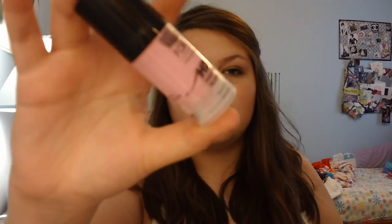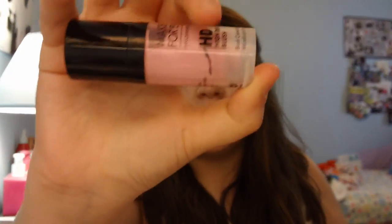And then I've got High Beam and Benetint, which you guys have heard me talk about. Then I have my Makeup Forever HD blush, full size, in number, I think, 11. It's called Smooth Talker. It's a really light, milky pink.